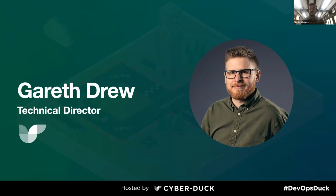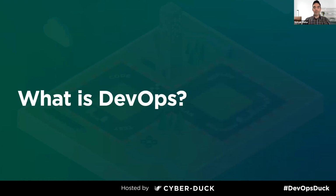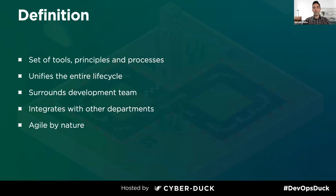So we'll start back to basics really and look at what is DevOps. The word comes from development and operations, and it describes a set of tools, principles, and processes that really unify the entire software development lifecycle.